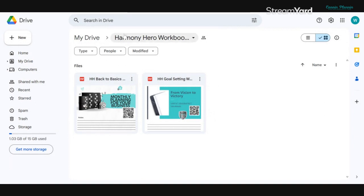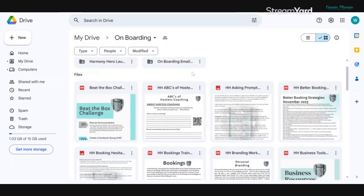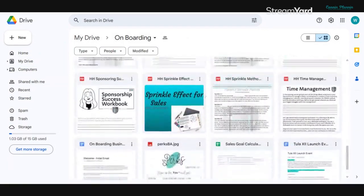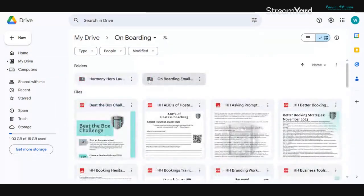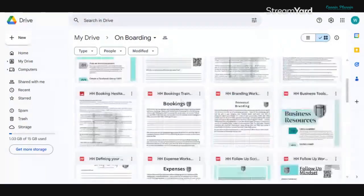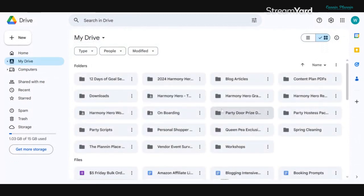The next thing is our onboarding list. We work together with a couple of our other leaders and we created a full entire onboarding sequence. These are all the documents that go with it. Graphics, there is a graphic check, an onboarding email list, a launch party and the graphics that go with that. So all of the things together for them to be able to utilize for their onboarding system, and all of our heroes have access to that.